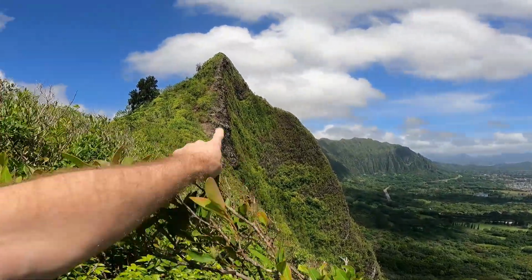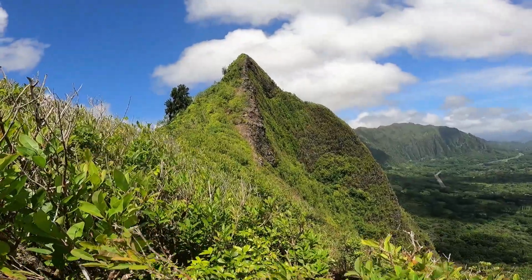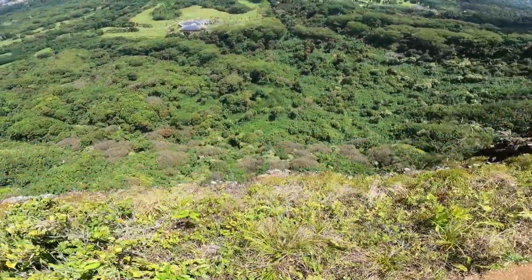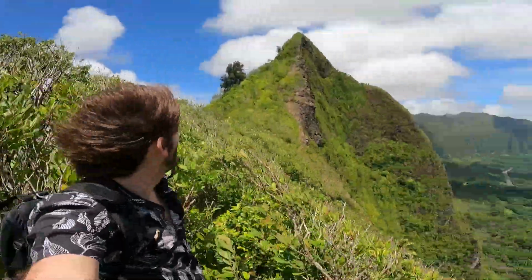So apparently you can climb to the top and there's a rock like a picture frame at the top there. There's no way I'm climbing that, not day one. What a drop. And it's windy. It's a hell of a hike. Imagine climbing to the top of that thing.